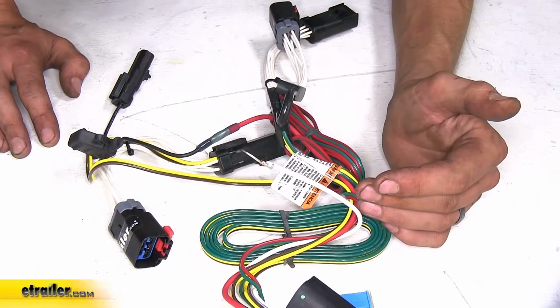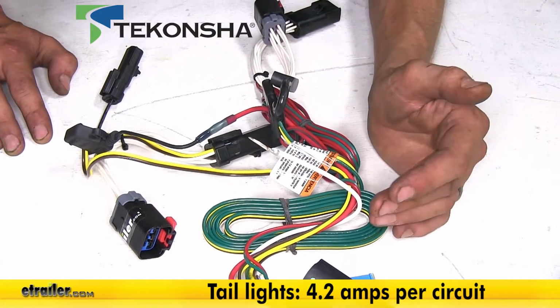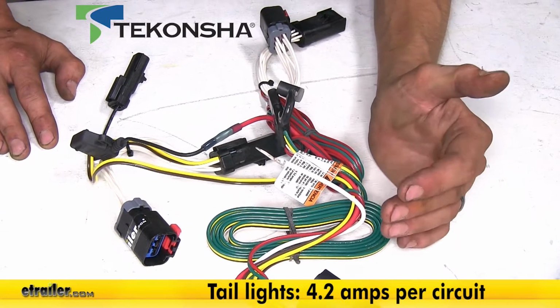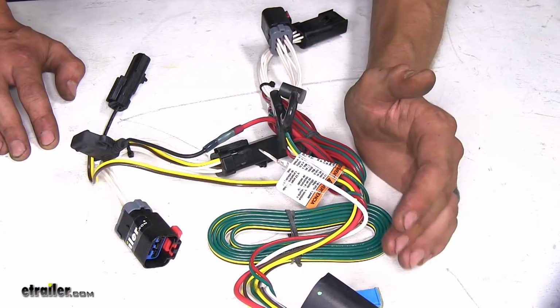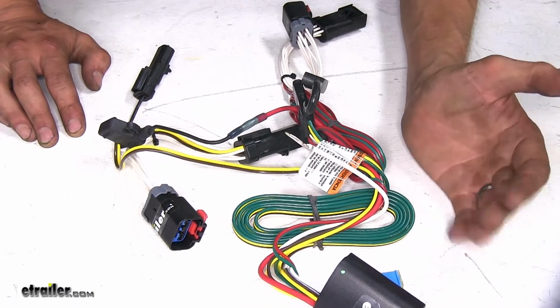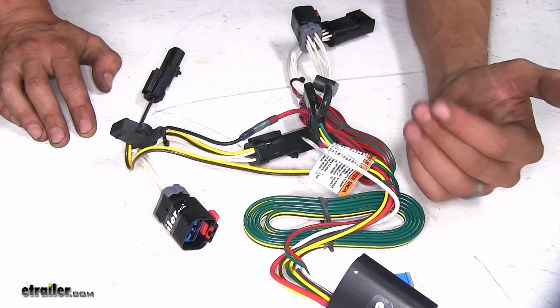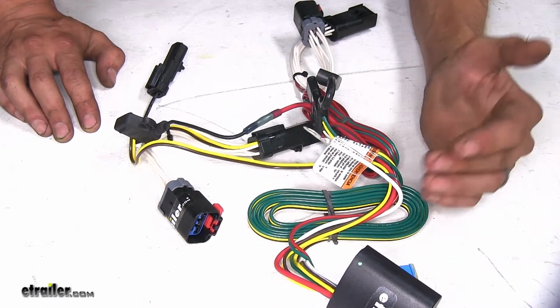As far as our tail light and running light circuit goes, we have a total power output of 4.2 amps. So we should be okay with running LED lights, but we may want to make sure we don't have too many incandescent lights. We could find ourselves running low on power. That would be a great opportunity to upgrade your trailer to have LED lights at this point because they are brighter and draw less power.